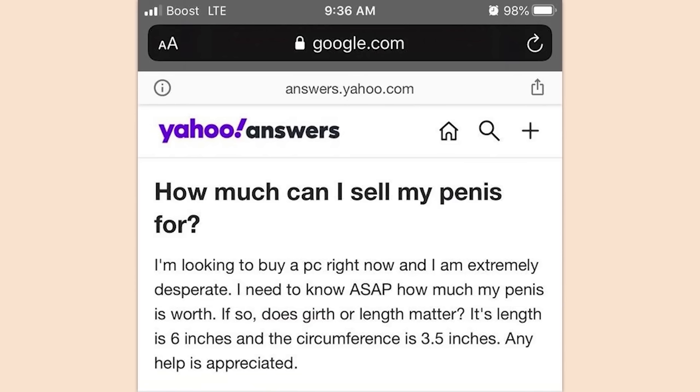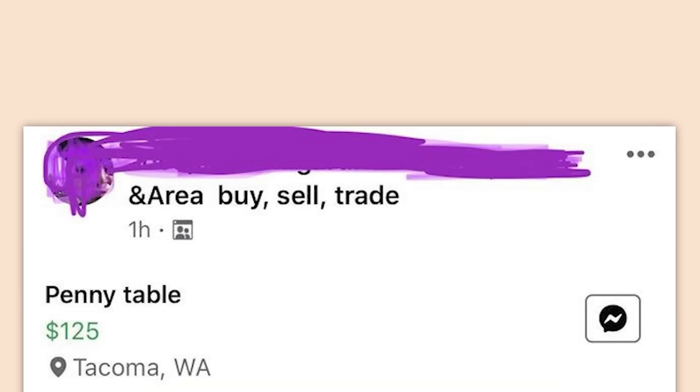Okay, in what context are you selling it? And, I mean, are you expecting it to still be attached to yourself after the sale? I really want to know more info. Benny table, $125. Because who needs a table that's a smooth, flat surface? No, I want jagged bumps all over it.